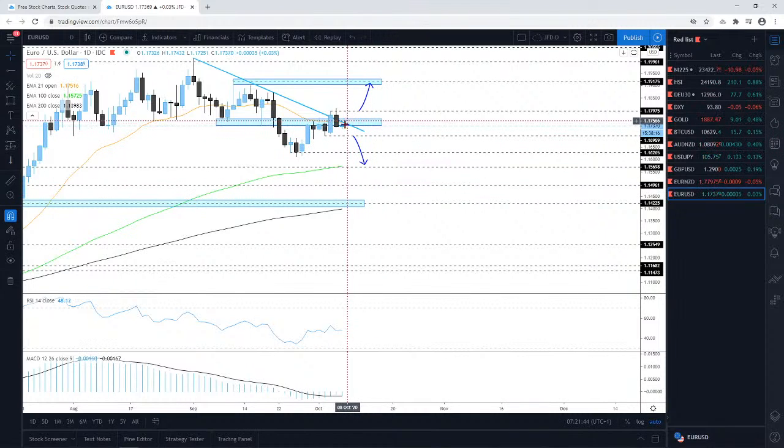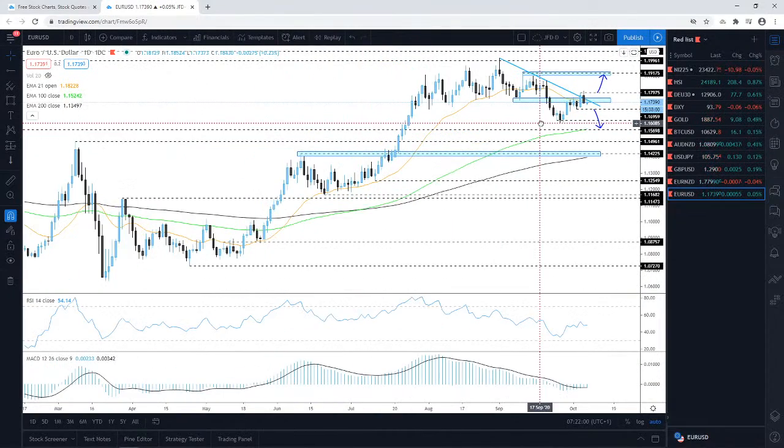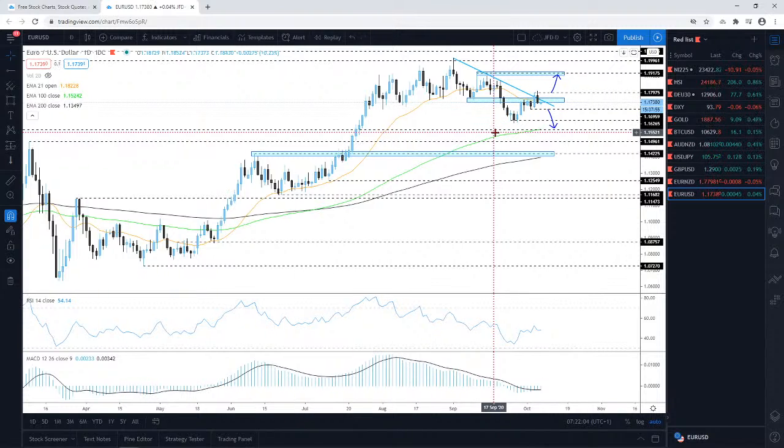But if somehow this manages to get back to the upside, a push above this 1.18 territory, that's what we would need to see in order to aim for some higher levels. So guys, for now, that's the little kind of annoying game plan, but that's the situation, that's the time we're living in right now. Let's see how all this is going to play out. But for now, keep your eyes on these two levels.